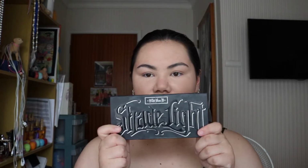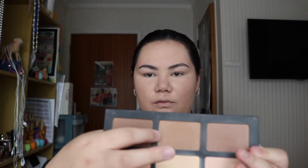For contour, if you've watched my videos a lot, or my Instagram videos, you will know that I use the Kat Von D Shade and Light contour palette, and I take the shade Shadow Play, which is this shade right here. I just really like the tone of it, and I think it looks really good for when I contour, that's the word.